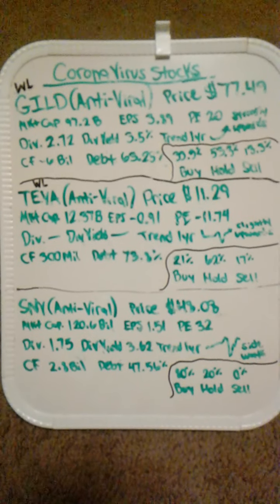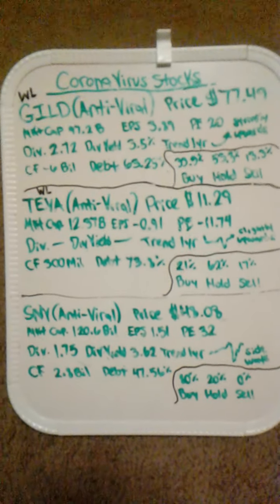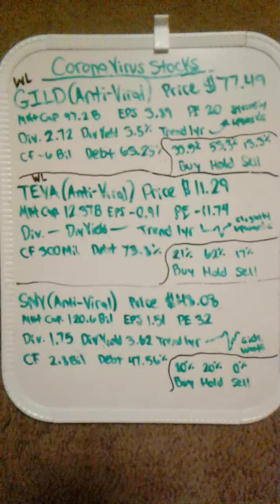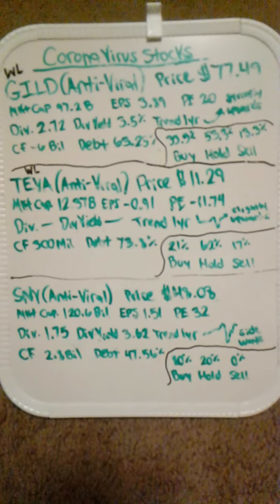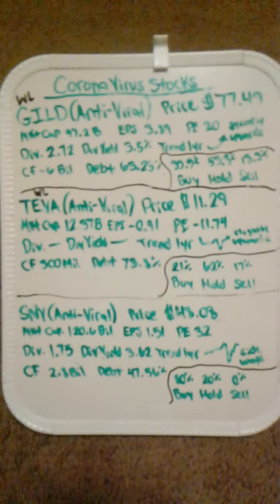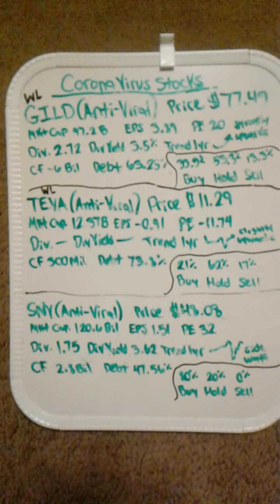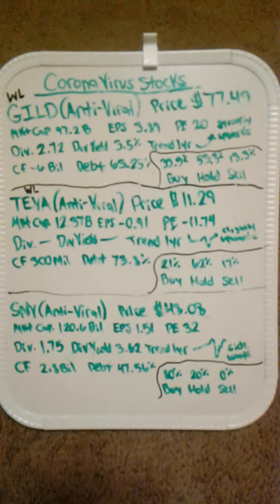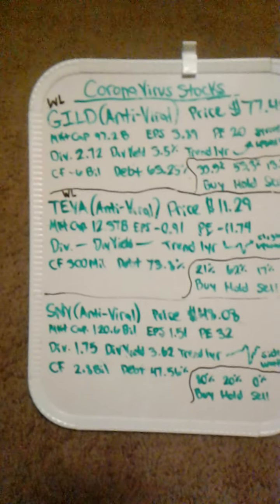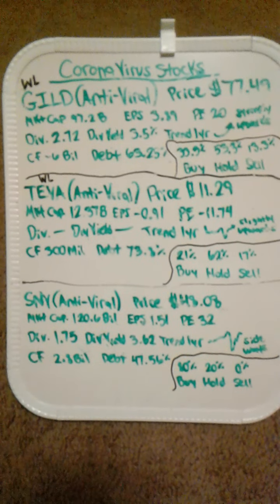So next up is Sanofi. They are working with GlaxoSmithKline for a vaccine as well, and they're doing an antiviral. So that's double damage, which is pretty good. They're doing basically two kinds of antivirus competitions to fight the virus. The price is $48.08. Market cap is $120 billion. Earnings per share is 1.51. The PE ratio is 32. The dividend is 1.75. The dividend yield percentage is 3.62%.